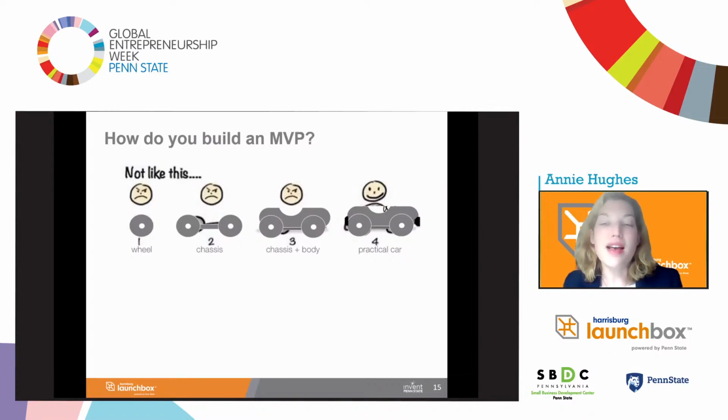If you are wanting to test your value proposition, would you be testing one auto part at a time with the customer? Would you be testing one wheel and one chassis at a time? No. Does testing a single wheel with a customer provide you any feedback on their interests or experience with your proposed solution? No, not only is a single wheel not functional, it provides no experience of value for the customer. Okay.